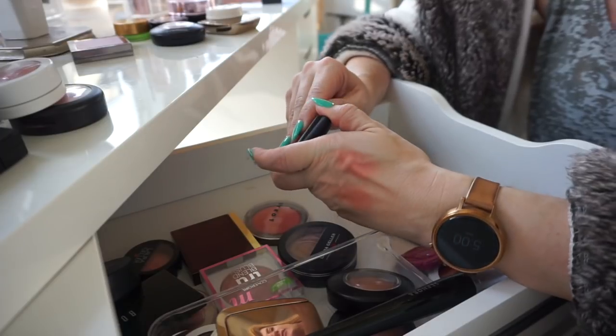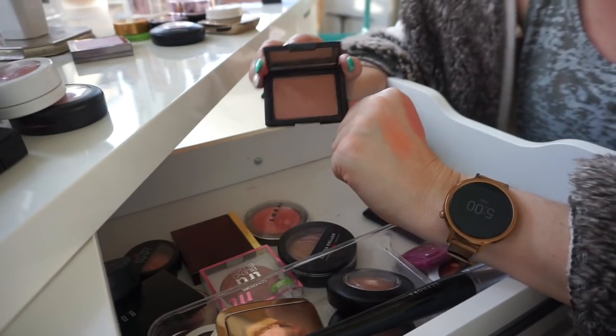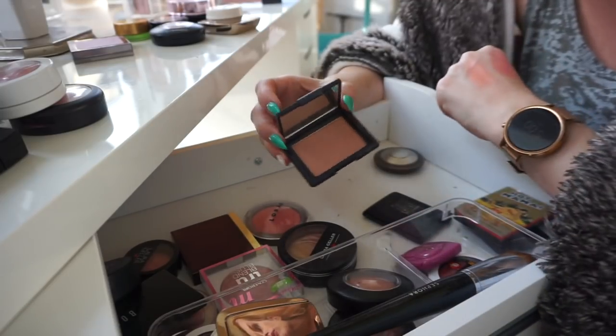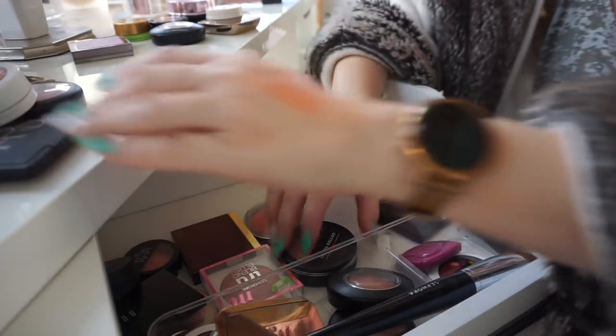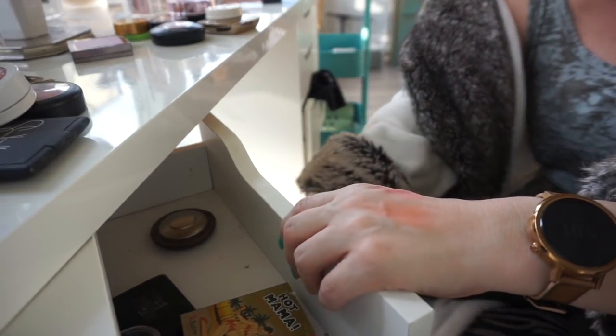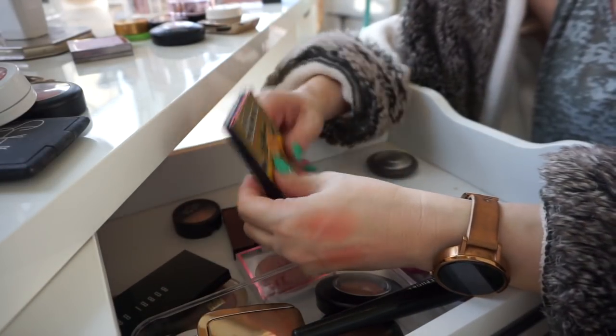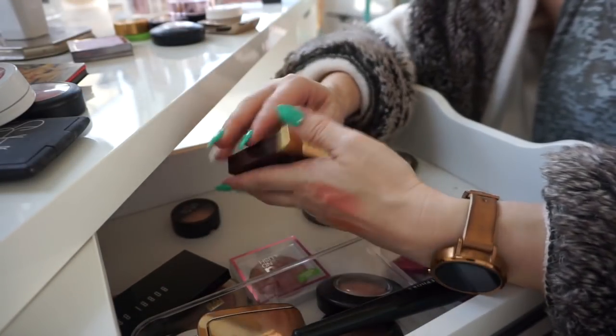This is Madly by NARS. This is one of the most beautiful neutral blushes. You just throw it on with anything. So I'm keeping that. This is another, no, this is a bronzer, so it needs to go in the bronzer drawer. So unorganized. The Balm's Hot Mama is a really pretty blush. I'm going to keep that. I use that a lot, especially in the summertime.